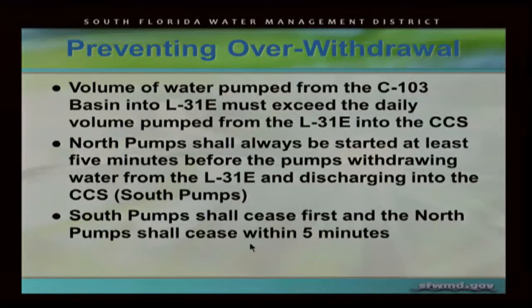We also want to prevent over-withdrawals, like going over the amount that they could take or causing undesired local drawdowns. So because of that, we have to make sure that whatever volume is taken from that basin into the L-31 East, that must exceed the amount that's taken out of the L-31 East into the cooling canal system.